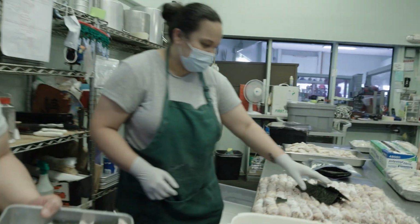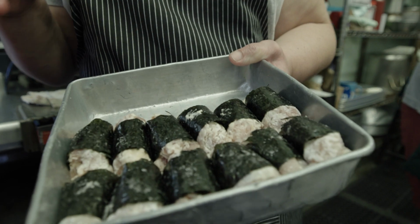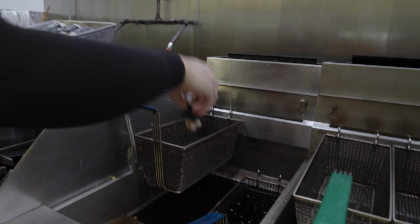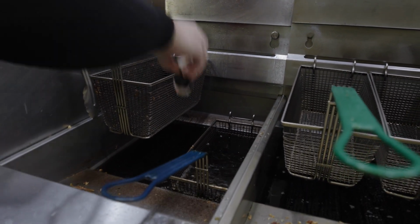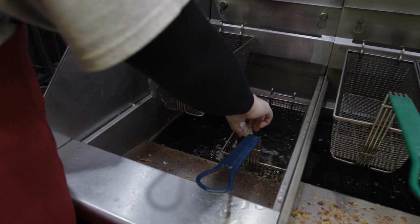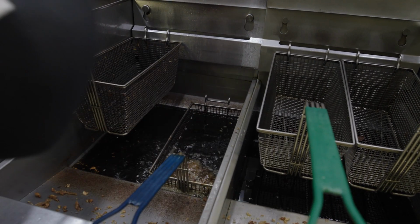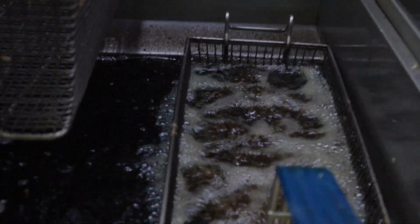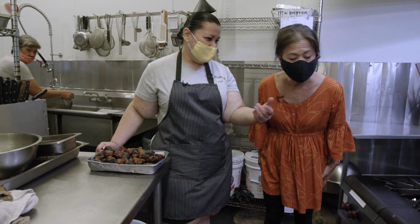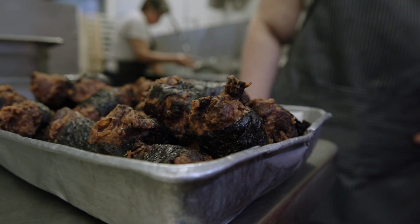So then we take this here, and then we take it to the fryer. The trick with this one is we put the fryer baskets down, because if you leave it up and you put all the chicken in, the chicken's all stuck together. They all hold hands. So it goes in for 10 minutes. And then when it comes out, this is the final product. Look at that. That looks so good.